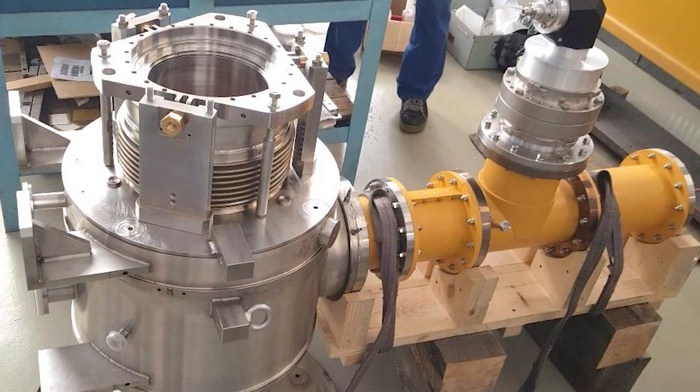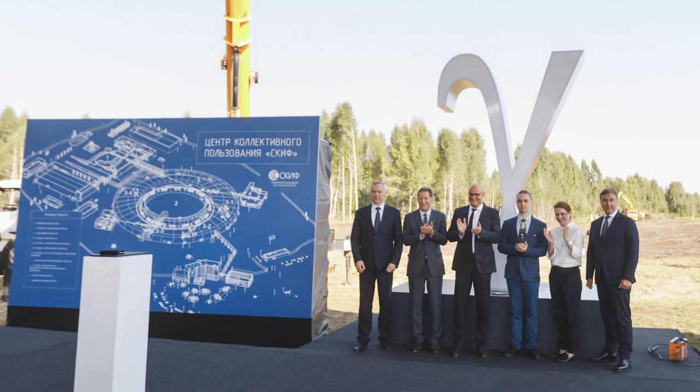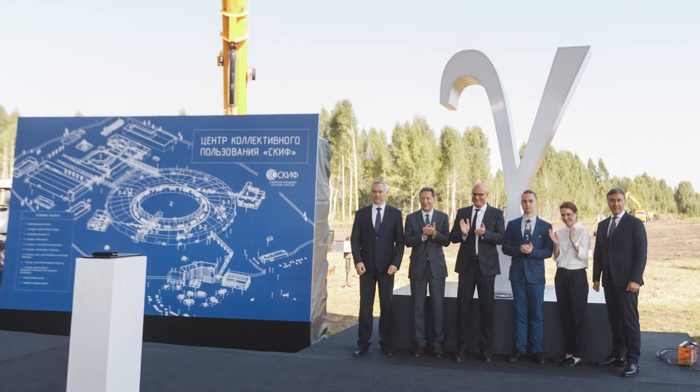We already have experience of building a booster ring for NSLS-II in Brookhaven. And in order to facilitate construction and make it faster, we are basically copying the built facility of the booster for the SKIF operation.